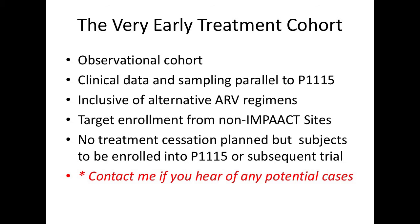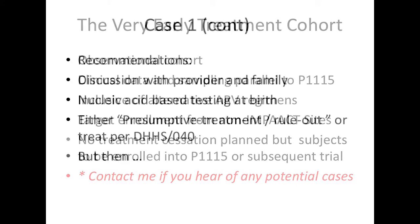So the idea here is to enable non-IMPAACT sites, both academic and even community, to enroll. We've just gotten a go-ahead on this for funding, and so I quite literally mean contact me if you hear about potential cases, because we'll be leading that from here at UCSF. We'll be working with the hotline to get referrals, but we'll also be working through the CDC and through the IMPAACT Network to get hooked into cases that aren't able to come to IMPAACT sites.